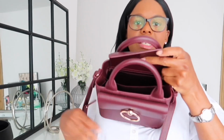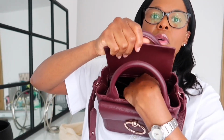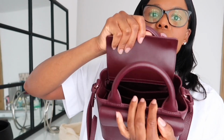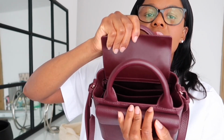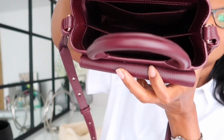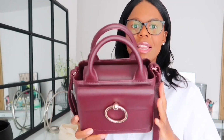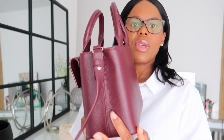That's the bag inside. It has two compartments and a little pocket there for maybe your keys if you want. That's the inside. Let me show you guys. Oh, it's gorgeous, spacious as well. I think it's bigger than the Zara one. I feel like in this one I could actually have tons of things, and that's how it is when you close it without anything in there.